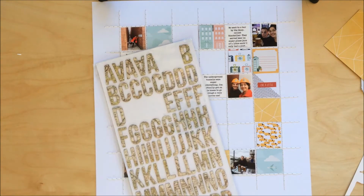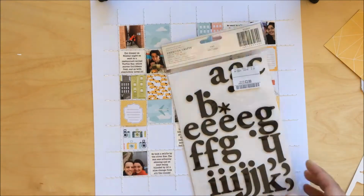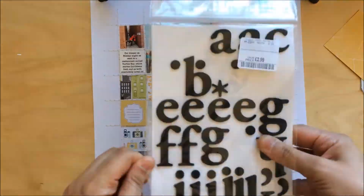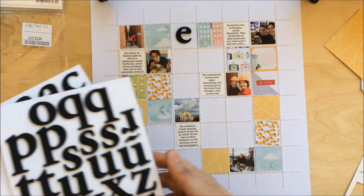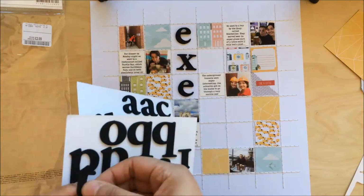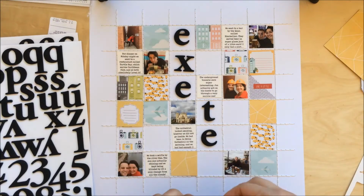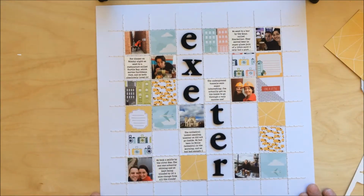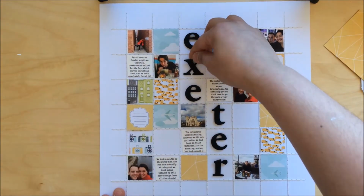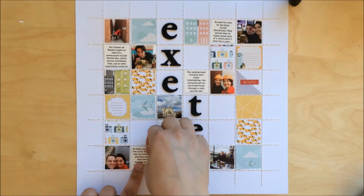Now I'm looking for Thickers. These ones I like because they're kind of travel themed, but I realize I don't have the 3 E's that I need, so I go for these ones which are big and fitting very, very well, and I've got 3 E's for Exeter, which is very handy. I move that along. I actually quite like how the title looks, broken into kind of two. And now I'm gluing all the pieces together.